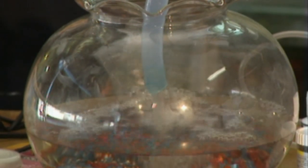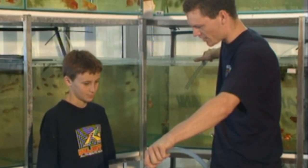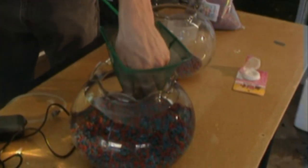Basically, everything that you feed your goldfish is going to poop it out, and it's going to stay in the water. By changing, say, a third to a half of your water once a week, you're keeping your goldfish happy. Goldfish can live up to 20 years and grow to a decent size if their living environment is not stressful.